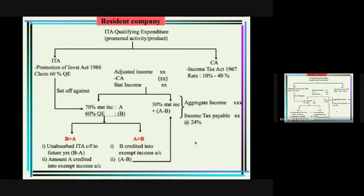All right. So this is a scenario where you have ITA. It's actually similar to your textbook. We have ITA, which is the qualifying expenditure incurred for a promoted activity or promoted product. Remember that the ITA, the investment tax allowance, is under the Promotion of Investment Act 1986, where you can claim 60% of your QE.